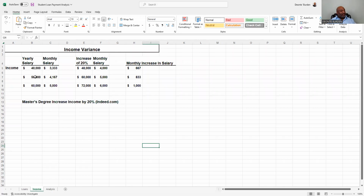So let's look at these, guys. You see different yearly salaries: 40,000, 50,000, 60,000. These are the respective amounts that a person will be making each month. And in this next section, based on information I got from Indeed.com, which states that typically a master's degree will increase your income by 20%, I did a 20% increase on the incomes. You'll see those right here: from 40 to 48, 50 to 60, 60 to 72,000, and the respective monthly salaries for each one.